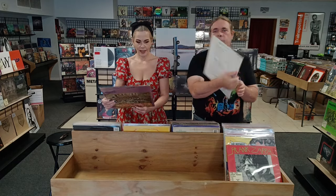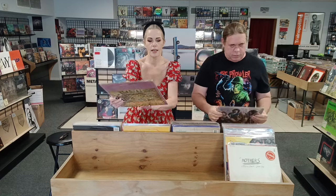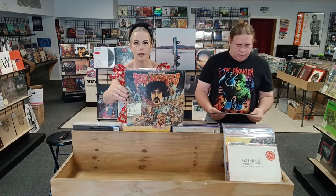Pretty nice. 1971, Frank Zappa, 200 Motels. This is an original pressing.